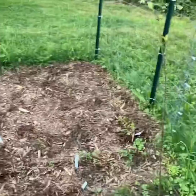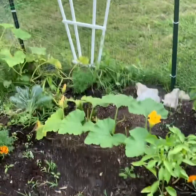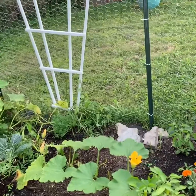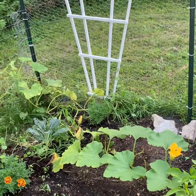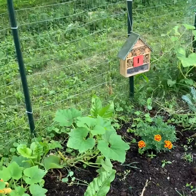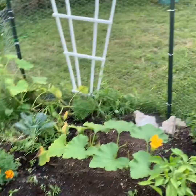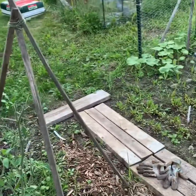So that's what's in the big bed so far right now. I'm waiting for garlic. I'm going to plant some garlic on the other side of the pumpkin there. And I'm considering planting some more carrots. I don't have any more beans or chard or anything that I can plant.